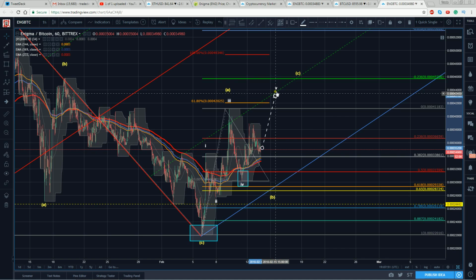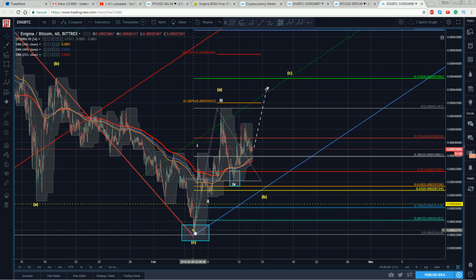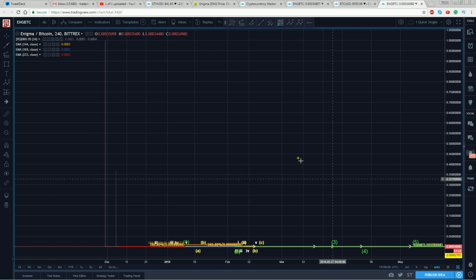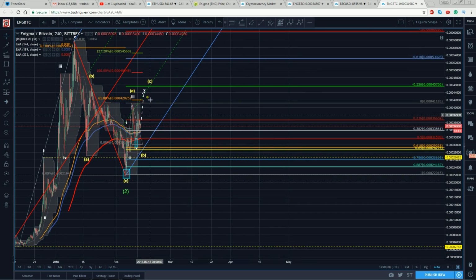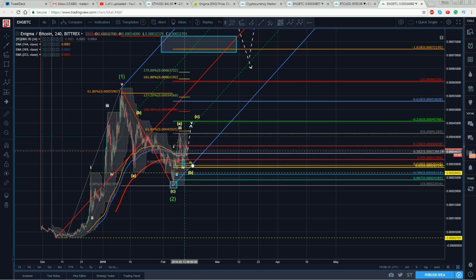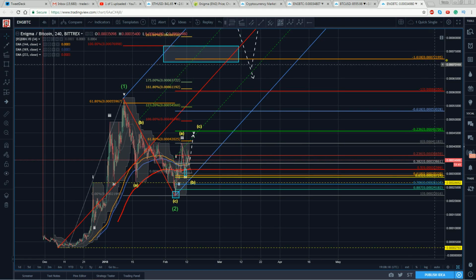Now, it could get complicated. If this fails here and we go down, it doesn't kill the targets. It just means we're taking a little detour. We may not be going there from this low. Maybe there's another low we have to work from. So again, as I will often do, you look at it and go, is it worth screwing around with all this? Consider where those targets are. We're just trying to get in here and find a low risk place to get in, knowing that we've got monster targets up above.